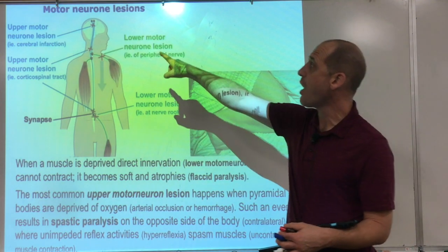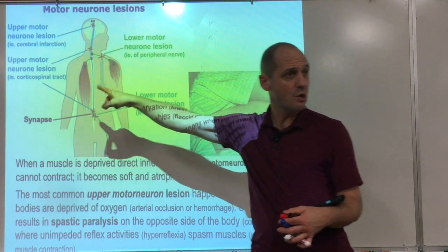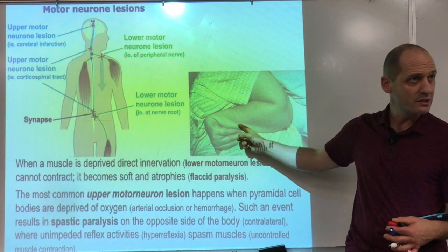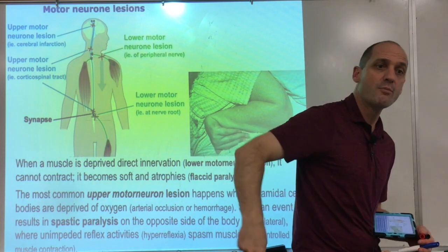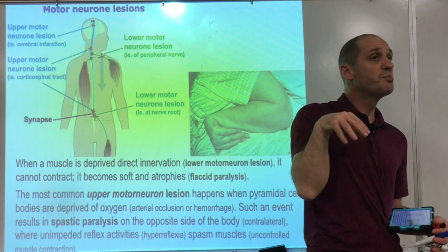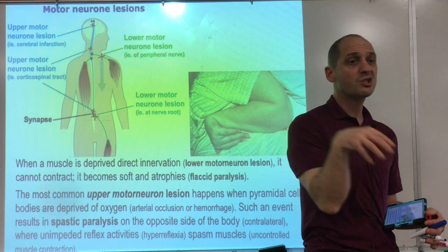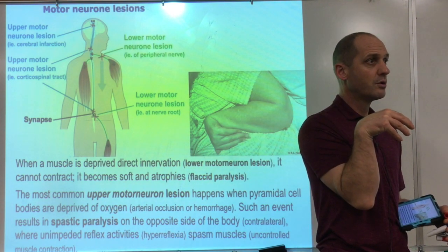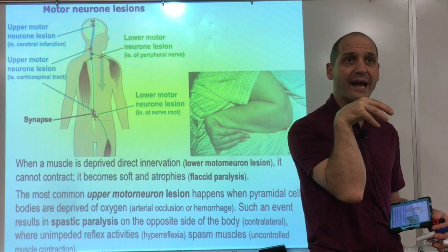And so when you have an upper motor neuron that gets lesioned, so maybe a stroke, something like that in the brain, you're going to get a spastic paralysis because the muscle and the lower motor neuron function unimpeded like crazy. So that's when you see the people like that, because the flexors are stronger than the extensors, but they both want to contract.